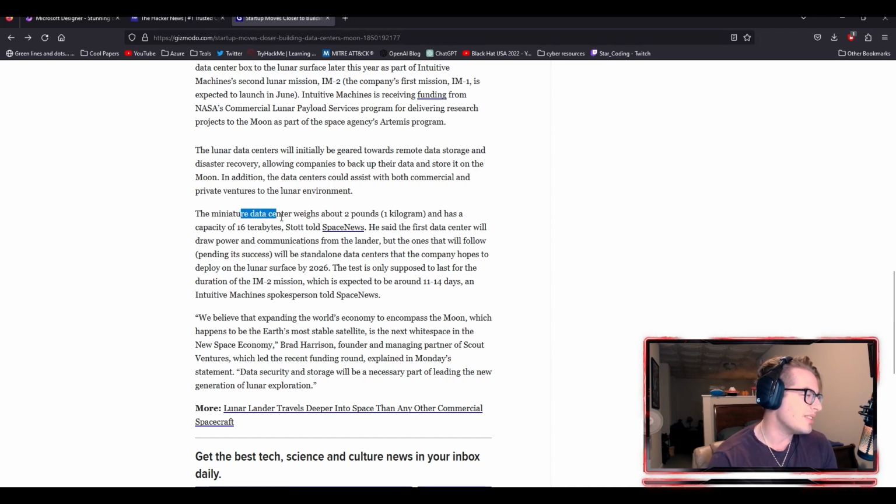It's a work in progress. It's theoretical. It's an experiment. We'll see what happens. But 16 terabytes, $5 million. You would think we'd send something a little more robust, like, okay, we're actually going to have a server on the database that has like 100 terabytes, and maybe we can host it out a little bit there. But 16 seems like an experiment. Seems like we're just testing if it's possible to hold data on the moon.